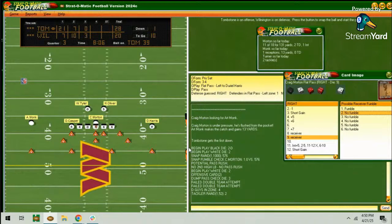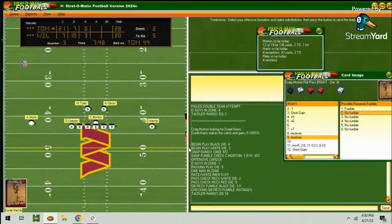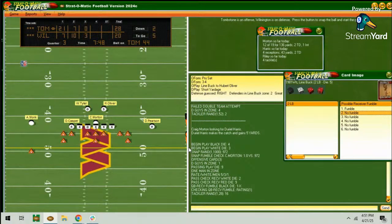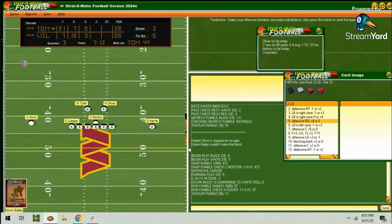It's going to be a flat left to Duriel Harris, and he's got 5. So 2nd and 5. So linebacker Hubert Carter does not get the block. Edwin Bailey being a 0. Unable to make it. White dot 5. So 3rd and 5. Tombstone at their own 44. We'll see if they go back to the 3 wide receiver look or if they keep Tyler in, who's a good flat receiver.